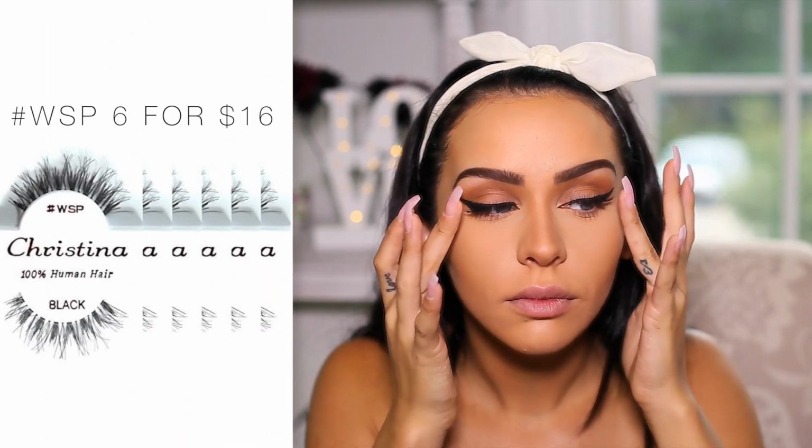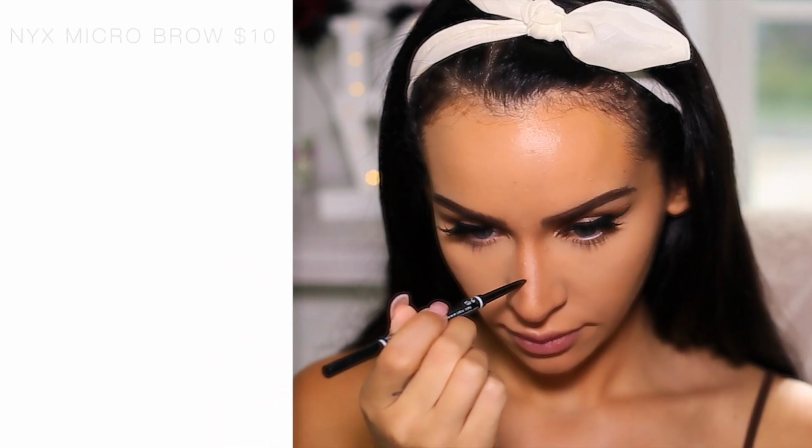For lashes, I'm using my favorite lashes, the WSP. These ones are the Christina lashes. They come in a 6-pack for like 15 bucks, so they're definitely just as good as the Red Cherry ones. They're basically the same, in my opinion.